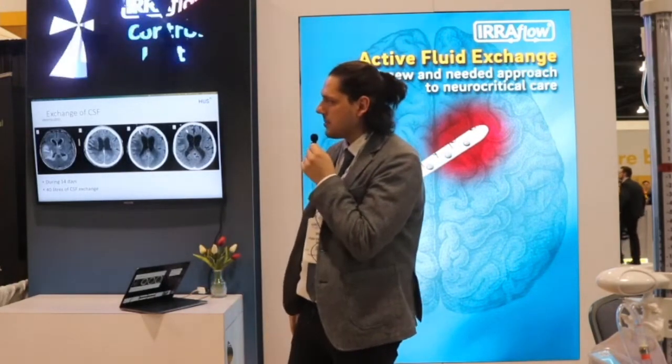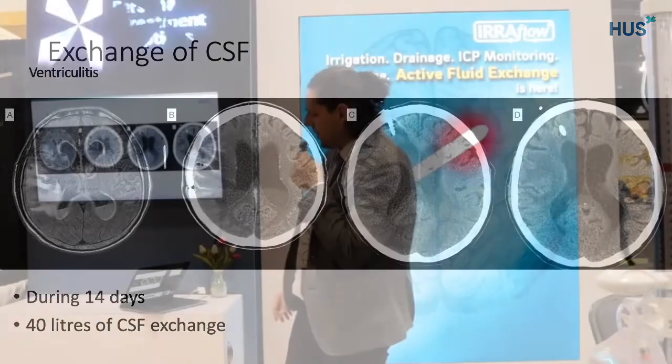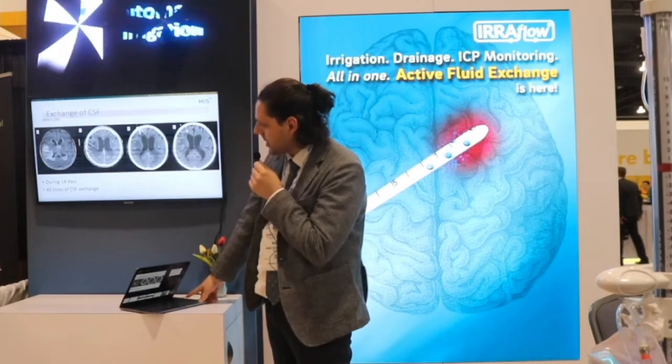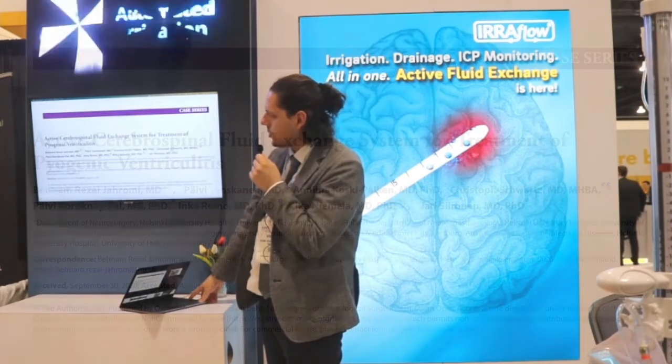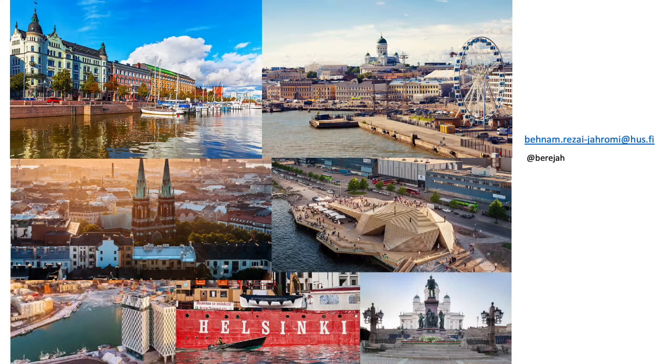The second case is similar to the first one. In 14 days, with abscess and ventriculitis, we were able to exchange 40 liters of CSF. The patient got to live an independent life after that, despite a very high mortality. These cases are published, and the protocol for how we manage these cases is available for free on Neurosurgery.